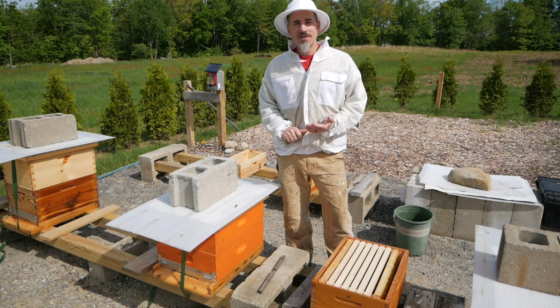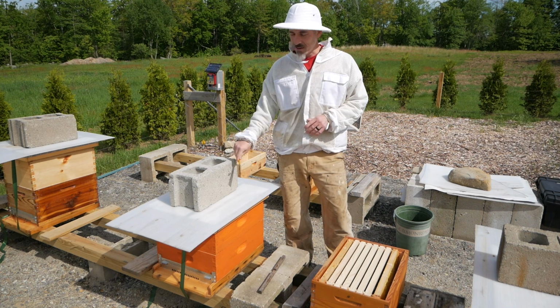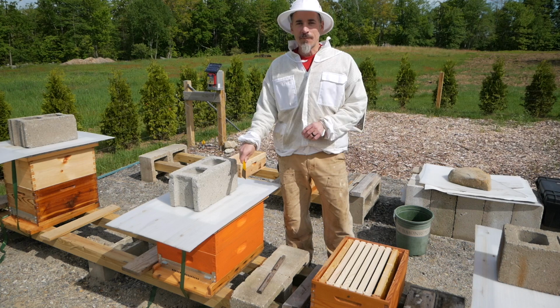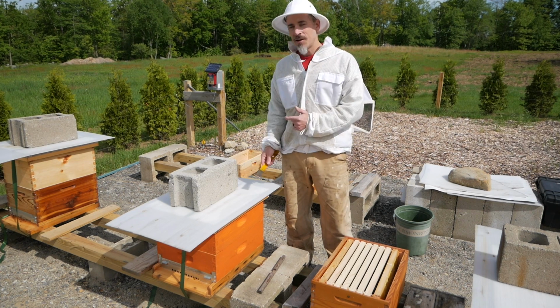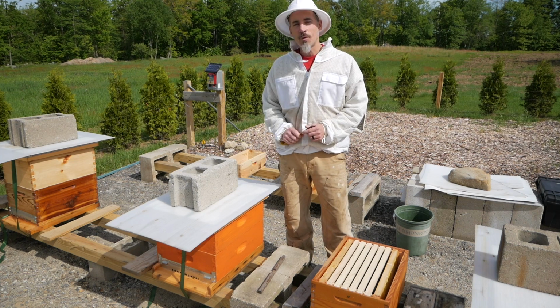All right, today is a potentially sad day. I have this feeling that there's a big problem with this hive. This is my Italian hive. This was adopted from my neighbor last fall. Brought it down here in December, and this queen survived the winter.